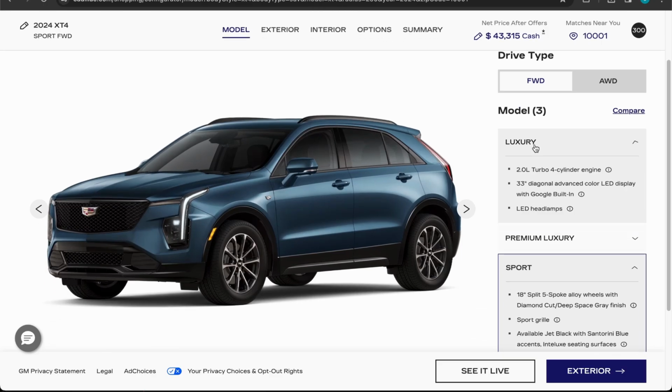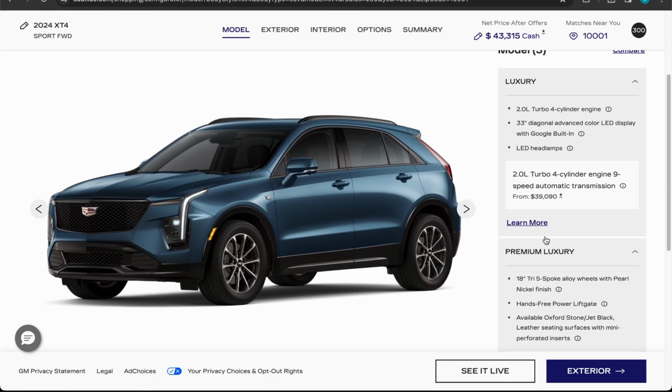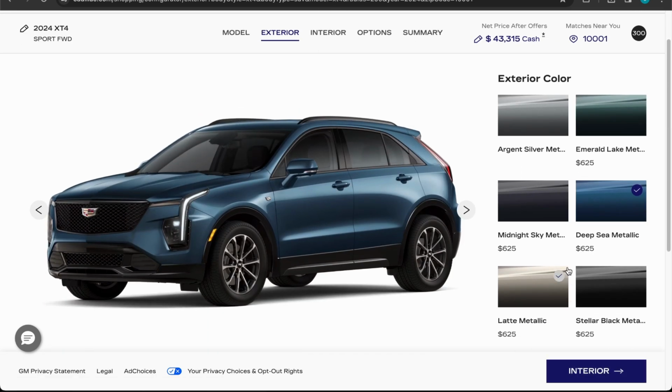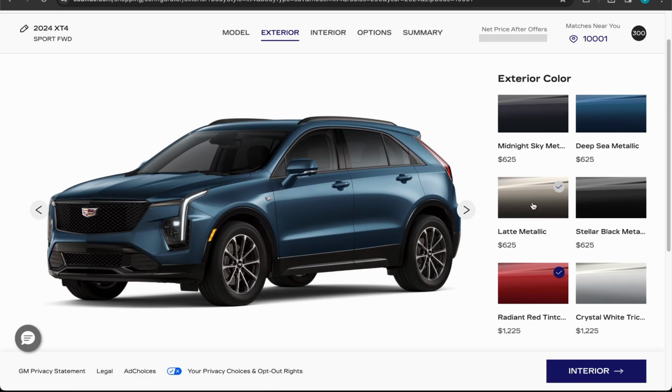And of course, I highly recommend everybody check out the Cadillac build and price tool for their vehicles, including the XT4, to get a better understanding and idea of what each trim level as well as the packages gives you. So first I want to start out with the standard equipment across every single XT4 for the 2024 model year. Then we'll move into the differences that you gain going to the premium luxury and eventually that sport trim, and then go ahead and wrap up this video with pricing.